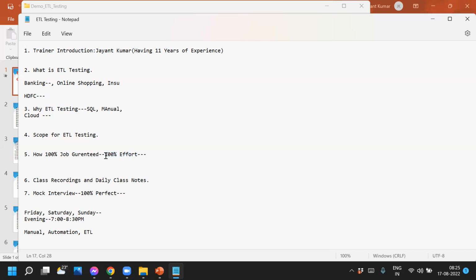If you give 100% effort, learn the things, learn ETL testing properly, you will be able to crack your interview easily. It's very easy. ETL testing is very easy. You just have to follow my instruction. You will get full things, whatever knowledge you need as an ETL tester. Only thing, just give 100% effort, and you will get a job.